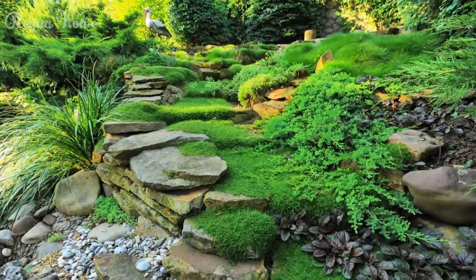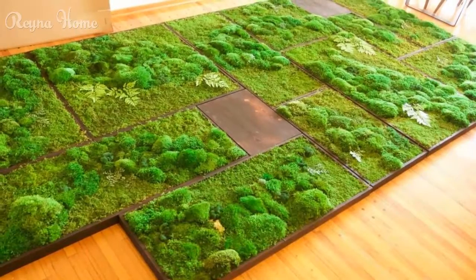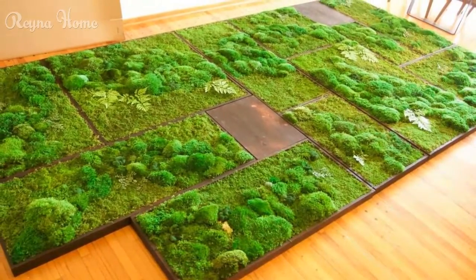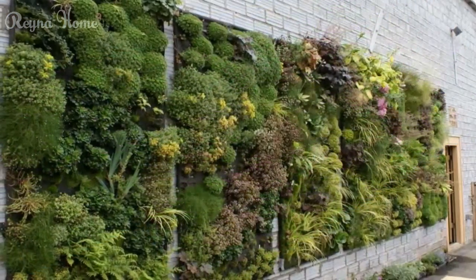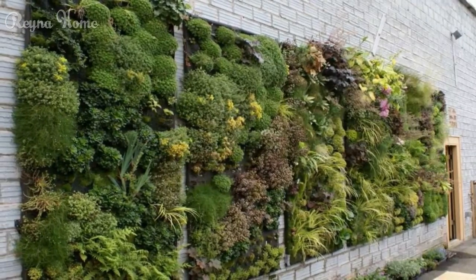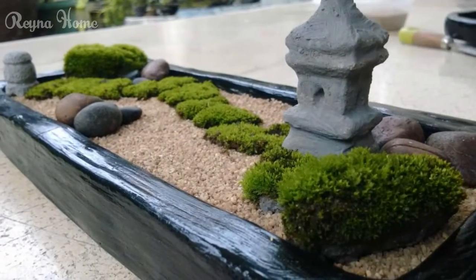Understanding the fascinating world of moss. This section will provide an overview of moss, its unique characteristics, and the ecological significance it holds. Selecting moss varieties for your garden. Different types of moss have specific preferences and thrive in varying environments. This section will explore popular moss species and their ideal growing conditions.